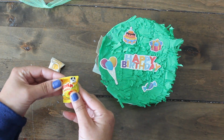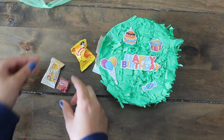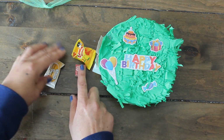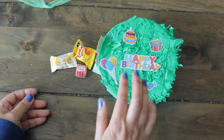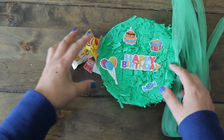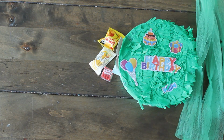One of the candies that she has added is a mango candy. We have some of these chewing gums by Canel, and then hard candy by Coastal Bay. What a super fun idea. Oh my gosh, I can't wait for my daughter Emmy to see this. Thank you so much, Kim. That is so much fun.